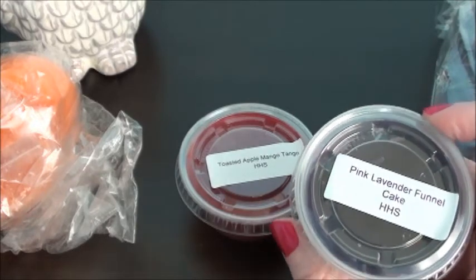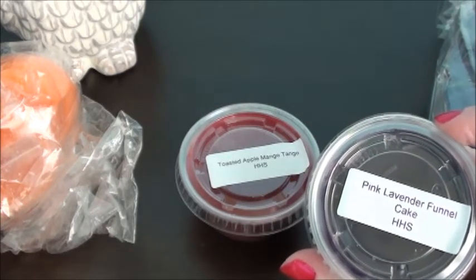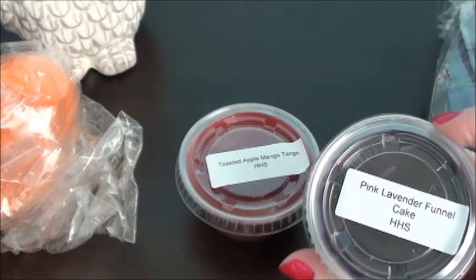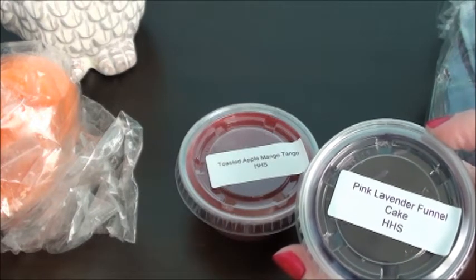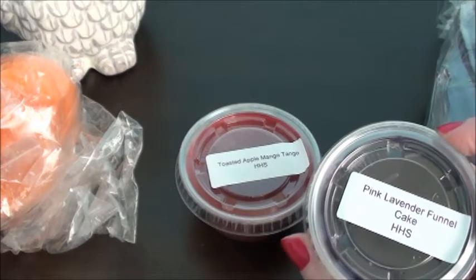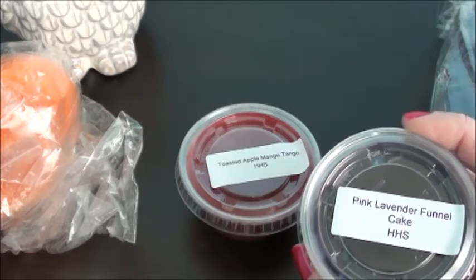I would say just try a small amount of things that you think you might like. I kind of made the mistake in the beginning of ordering a bunch of different things that just sounded good at the time. And not just from Haley's Heavenly Scents, I mean every vendor, I was like, ooh, that sounds good. And then I tried it, warmed it, and I was like, this may not be my scent. So just go easy when you are first starting out.